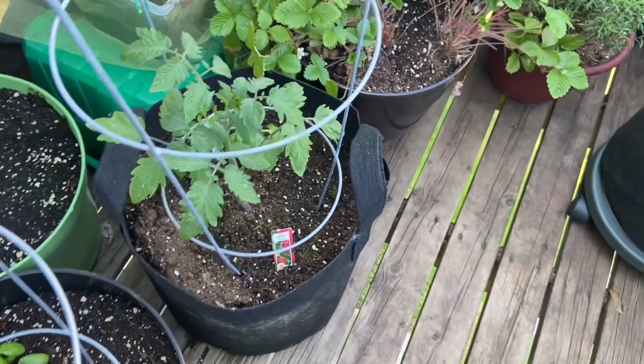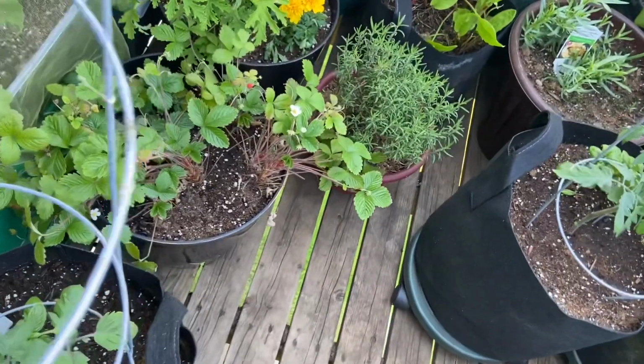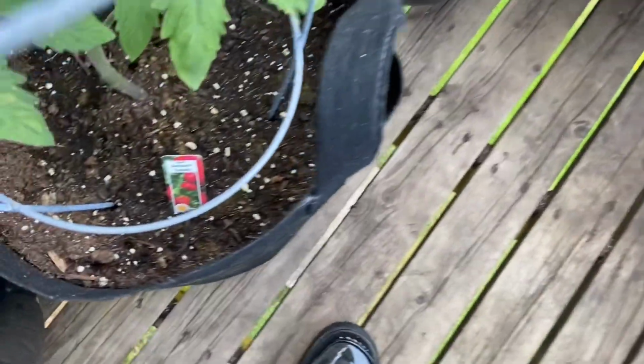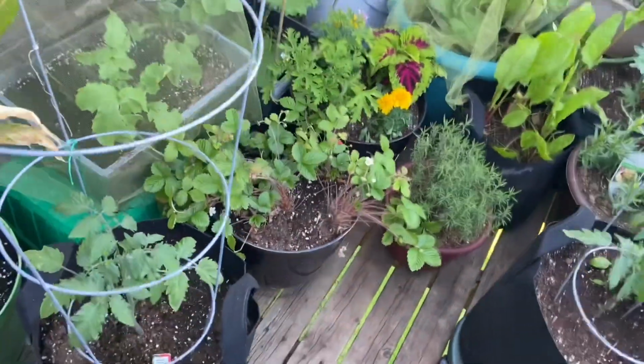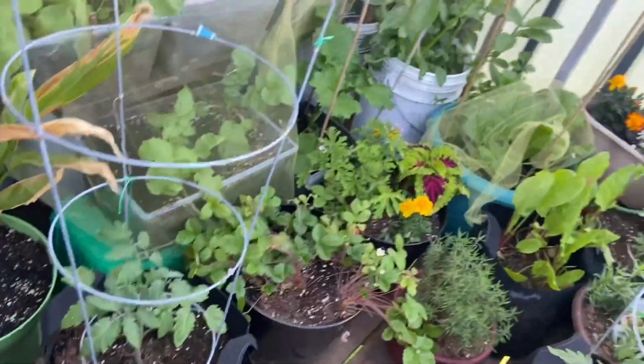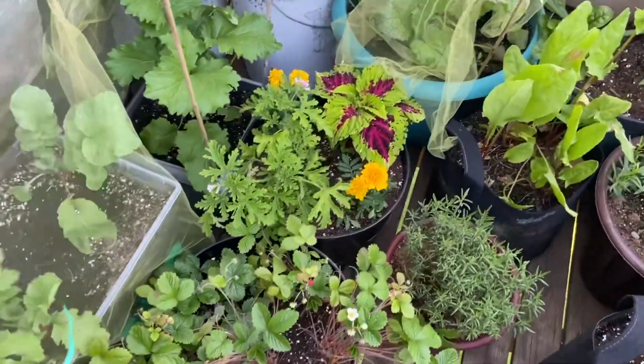I was just trying to remove the spider from my tomato plants. It actually doubled in size since I transplanted. I am shocked. So those are my small strawberry plants that I planted by seed, and they're spreading, so I transplanted them in a bigger container.